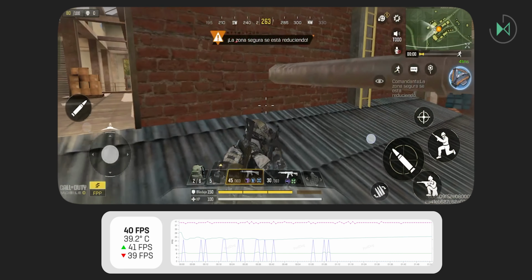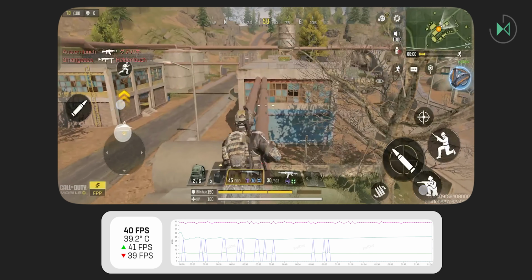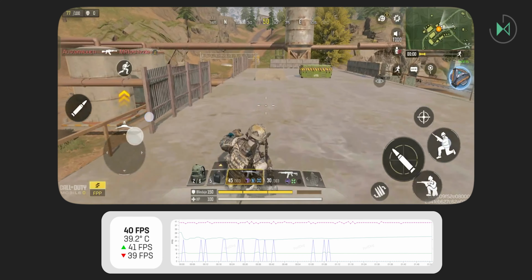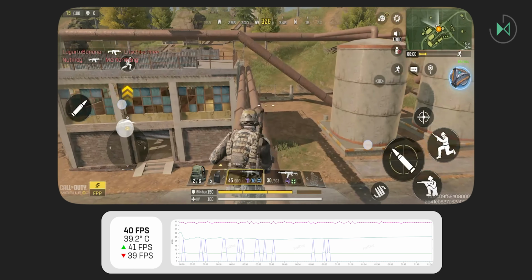Very stable, as it was not a very complicated test. Consider that in reality the graphics quality is not so advanced, so that's why it will give you very good stability, although it will not give you a smooth experience as it is limited to 40 frames per second, but if for you this is enough, the experience will be positive.